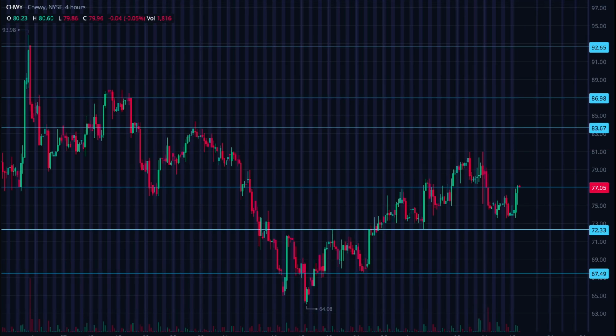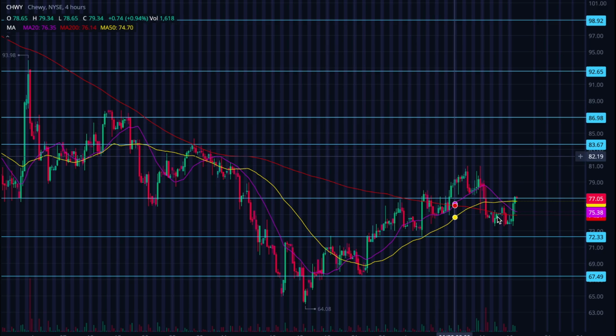On the MA side of things, they're relatively bunching up here a bit since there's been this sort of herky-jerky action, up, down, up. And so as these begin to unwind, that will potentially be a pretty quick indication of whether it's going to unwind in a bullish or bearish fashion.